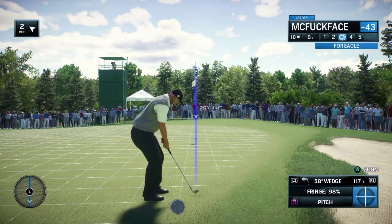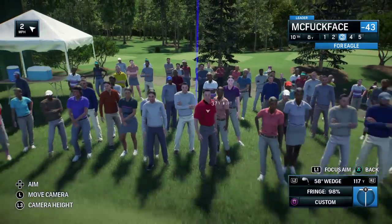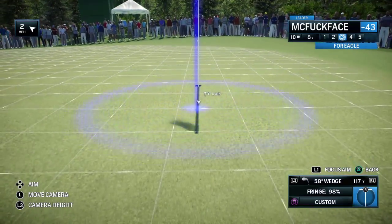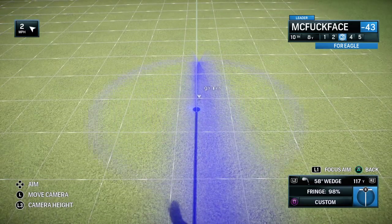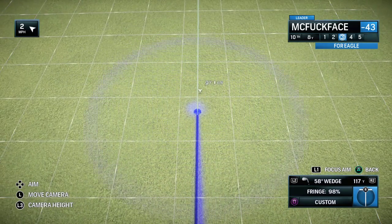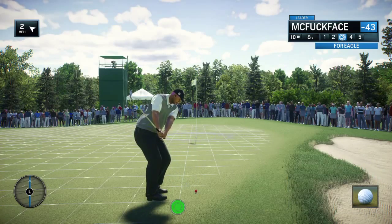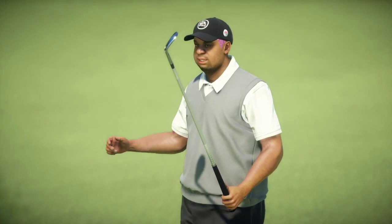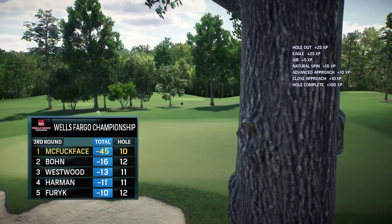Wouldn't call it a great approach shot, but it still ends up in the fringe. A little bit of magic from here. The hole's not over. That's how the best in the world play it, Frank. Well, I feel a little lucky that it went in, but it was always going to be close.